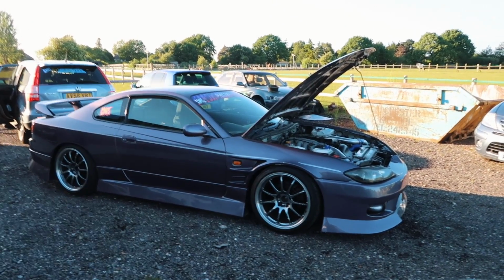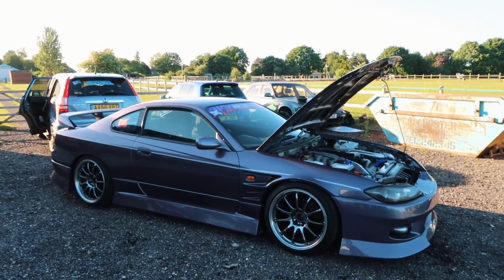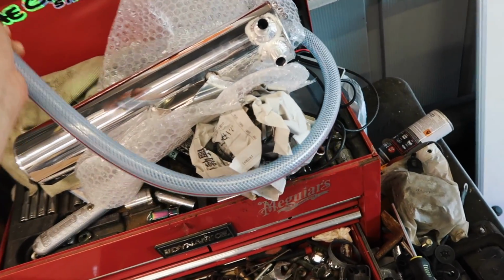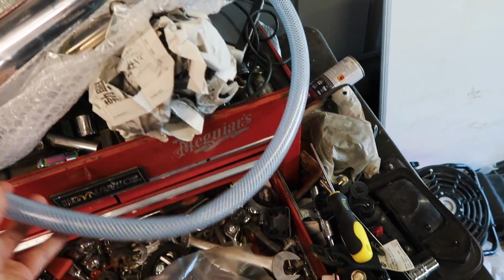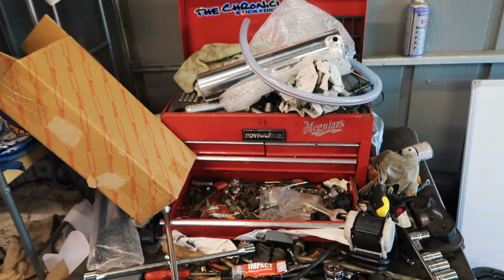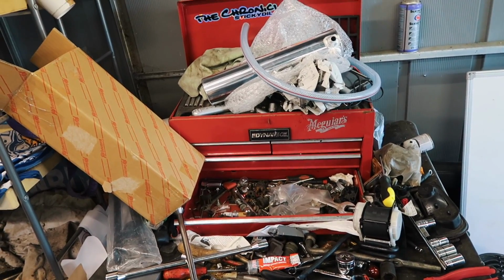But I love this car, and I can't wait to do another drift day, and I really hope I get on the next Rockingham day. So here's the pipe that it came with. Everybody's told me they're shite, but we'll see. It cost a lot of money, that thing did, so we'll see.